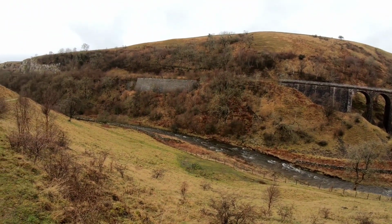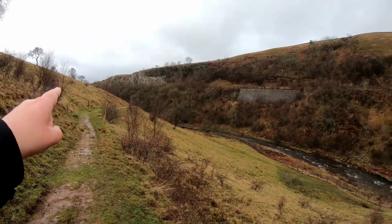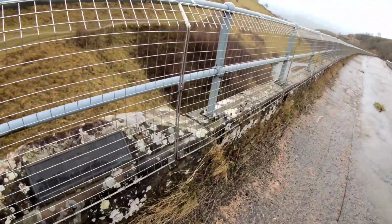Retaining wall. I'm going to be walking over and walking a little bit. You can see the lime kilns in the distance there. Right, again, it's going to be too noisy with the wind, so I'll just walk you over and play some music or do some editing over top. I'm genuinely struggling to keep the camera straight walking over here as the wind attempts to take control.